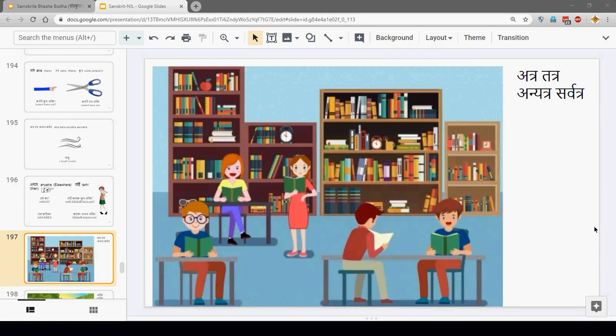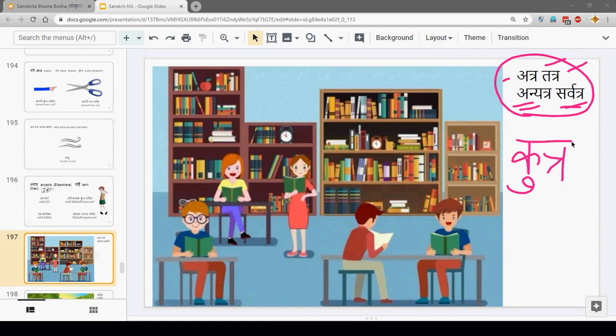Now, if you want to ask the question, Pustakam kutra asti? That is the question. So now we can pick one of the words from here. Atra, tatra, anyatra, sarvatra. Atra means here, tatra is there, anyatra is elsewhere, sarvatra is everywhere. Kutra means where, right? So Pustakam kutra asti? Where is the book?